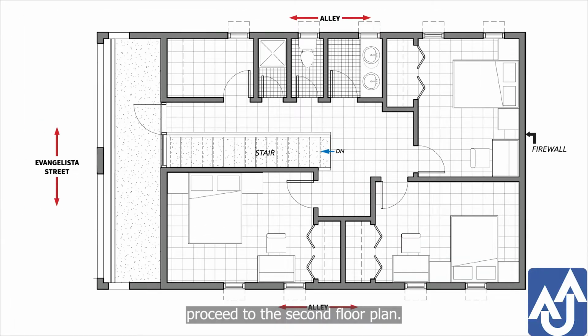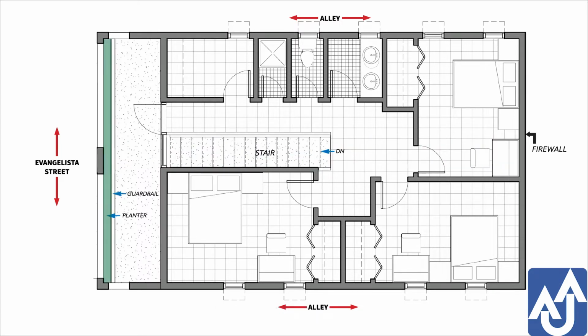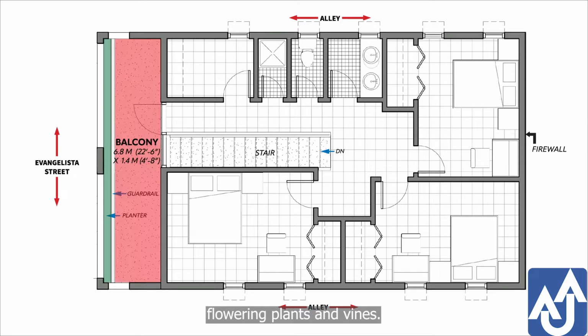Now, let's proceed to the second floor plan. Planter. This is a 10 inches wide plant box set along the full length of the guardrail, lowered halfway from the 3 feet height of the guardrail, which is concreted to hold the garden soil. It presents the decorative feature of the building to display flowering plants and vines.